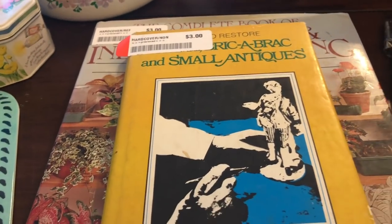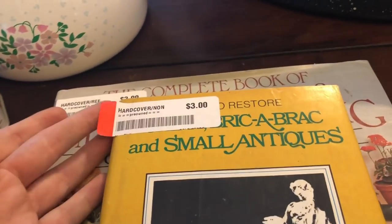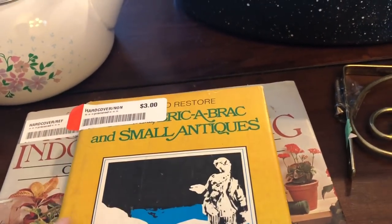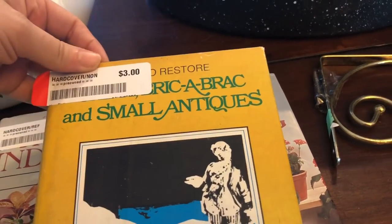I picked up a couple of books. Red tag was $1 that day, so it was not $3, this was $1. And I do have an antique booth, so I thought this was fitting.